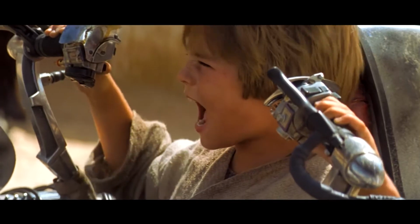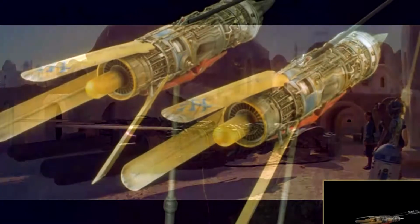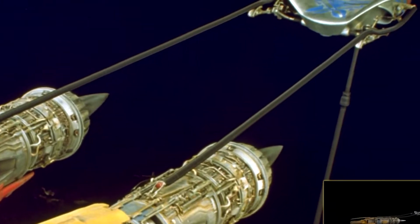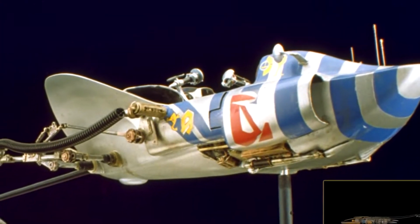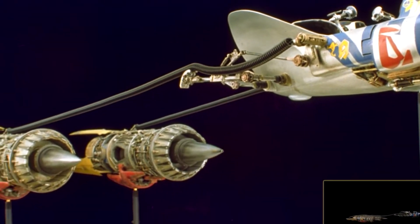There were a lot of different pod racers, and this one was kind of a very early concept, and it looks like two 747 engines with this cockpit thing behind it. They incorporated airplane pieces and things into them, but they weren't just generic airplane engines. They were all custom-built sci-fi Star Wars pod racers.